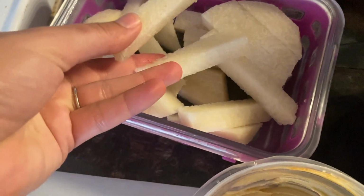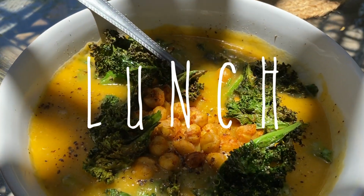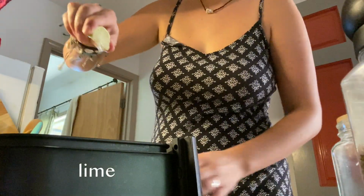For a snack, I had some jicama dipped in hummus. For lunch, I had the leftover butternut squash soup.